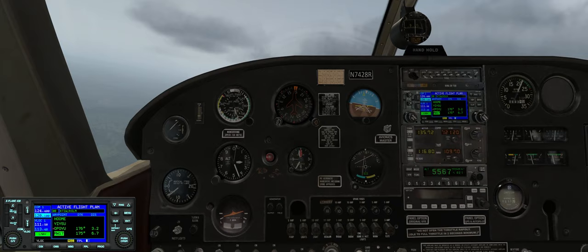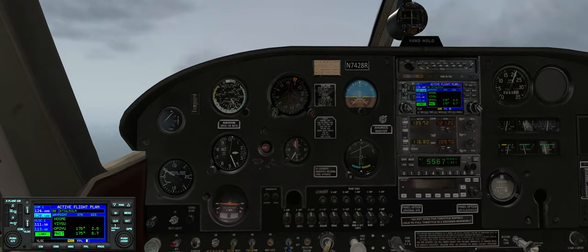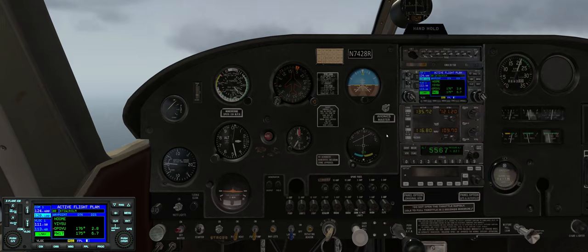And we'll hold that right there. Re-intercept that localizer. Now right now we're not beholden to glide slope because we're on a localizer approach and we're maintaining the published minimums. All right, back on it.